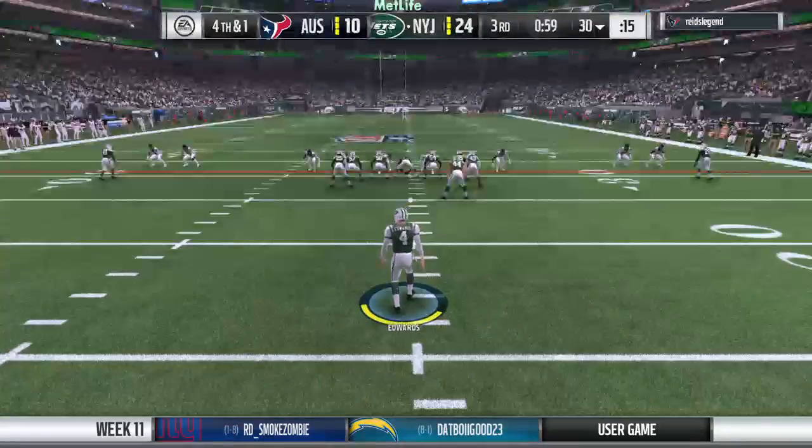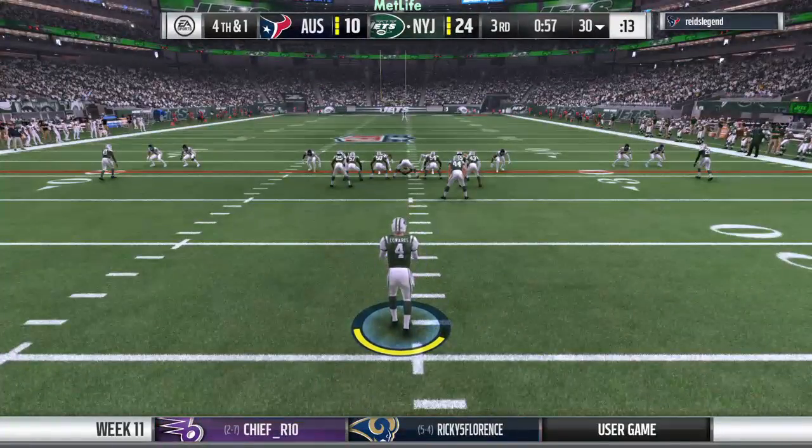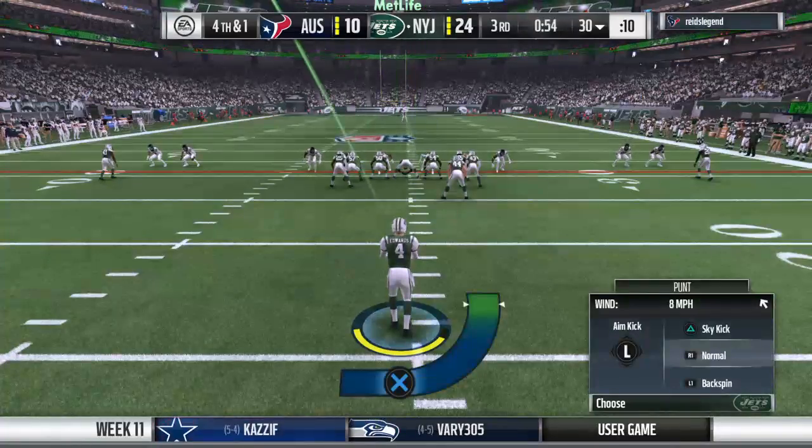Here's Lachlan Edwards now. And the way this offense has moved the ball, he hasn't been needed till here in the 3rd.